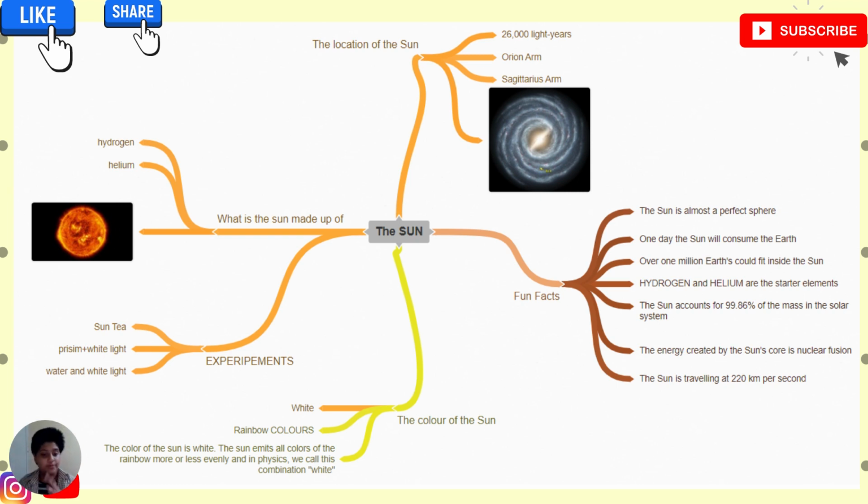7 colors. It splits into 7 colors. Have you ever wondered why the rainbow comes? How the rainbow comes? Why? I don't know. But you're gonna know today.